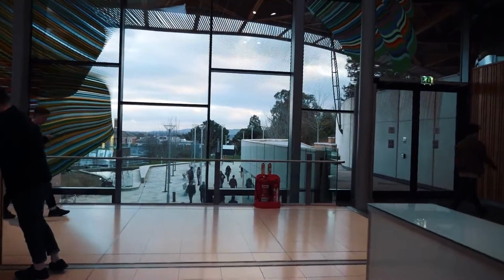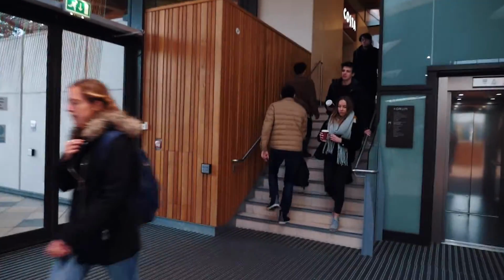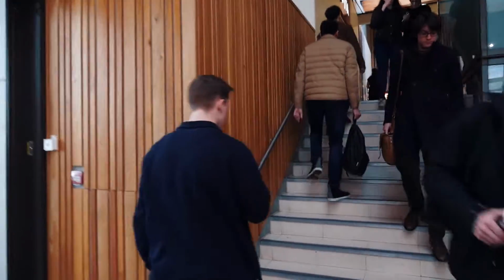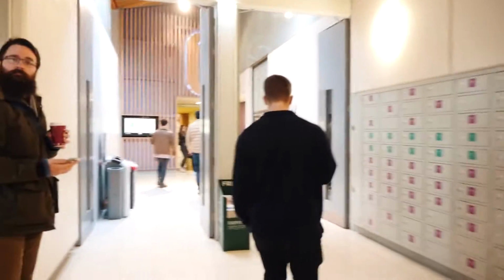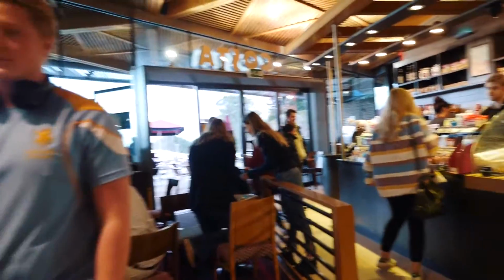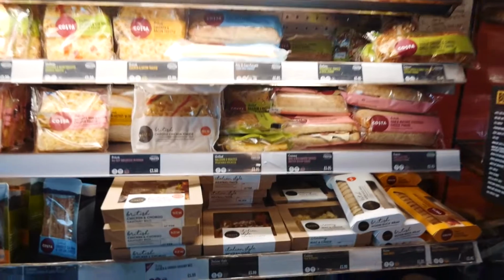Okay guys, now we're gonna go up and you're gonna witness Little Paris. Are you ready? So if you're French, or if you love Paris and you love Parisian people, then you are going to want to go here. Okay. So this is Costa. These are the prices.